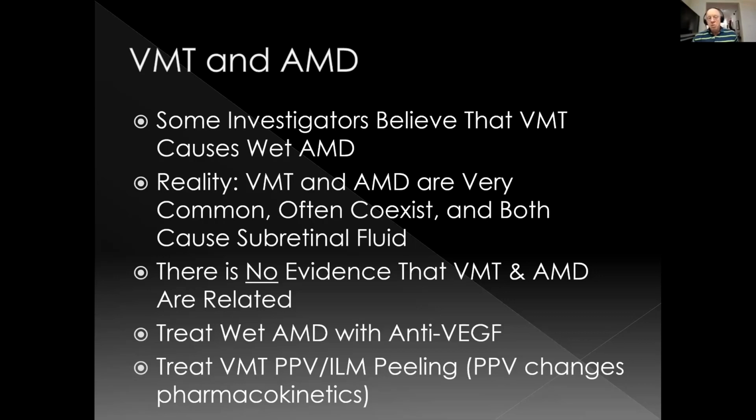But sequencing matters. So I think it's important to do the best you can to dry out the macula with anti-VEGF compounds such as Eylea, Lucentis, and Avastin first. At least 2 or 3 injections and get as much drying, as people say, as you can. And then do the vitrectomy to treat the vitreomacular traction component.